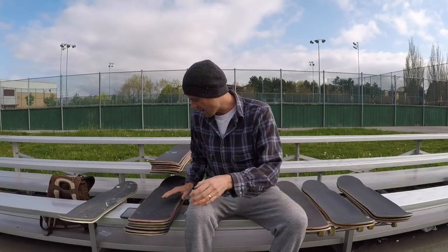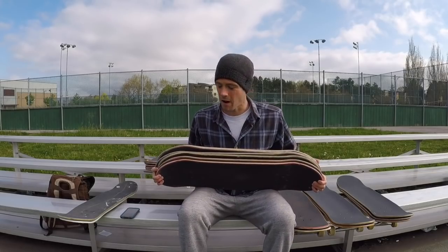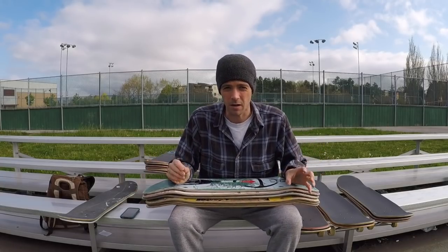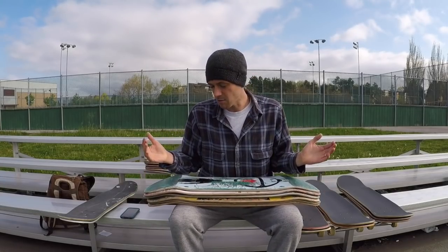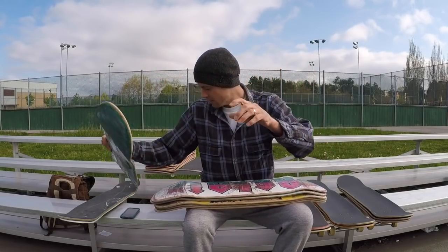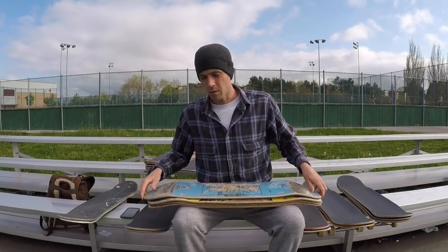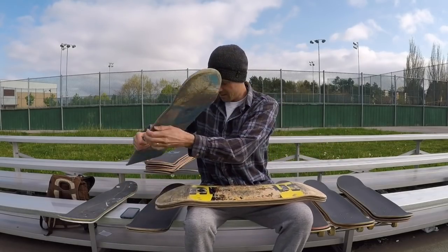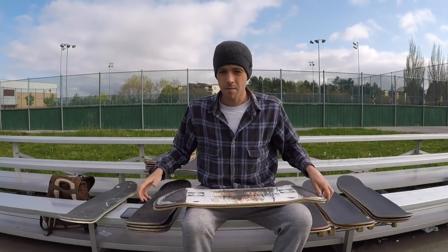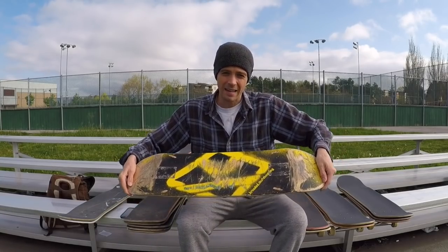The next stack I have to the left of me, which one is this? This is the one that I have the most decks from, and this is Bareback Generator. Generator is the distributor and Bareback is the wood shop. And these are all generally Mexican press from what I understand. So we've got the Theories deck that I rode. We've got the Real deck that I rode. We've got the Friendship deck that I rode. Birdhouse has their decks pressed at Bareback. Primitive is Bareback. Crooked is Bareback.